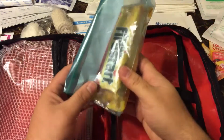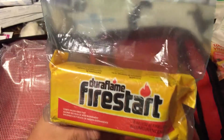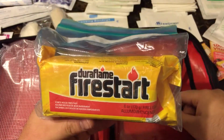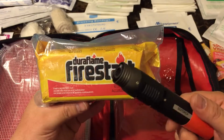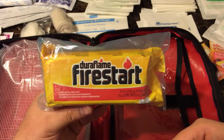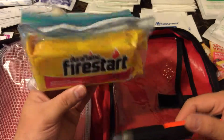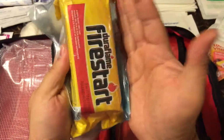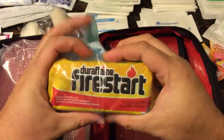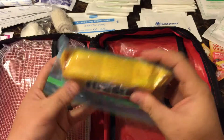You guys might have seen this one already. It's the Duraflame Fire Starter. Now, anybody can start a fire with this bad boy. Just get the right kindling, the right type of wood, hit it with this lighter right here. Bam, you got it started. This is like a 15 to 20, maybe even 30-minute fire. It's a whole brick. I put it in a Ziploc freezer bag because it has a small smell to it, and I fixed that right away.